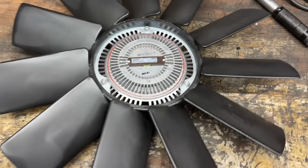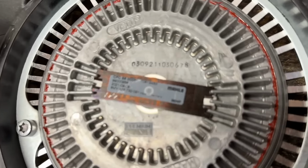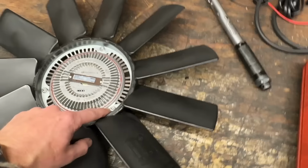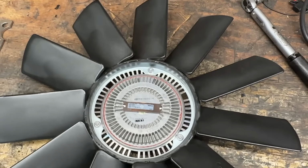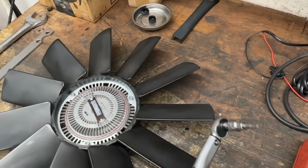Here's the new kit. We've got fan blades with a 2022 date, so those are quite fresh. And our fan clutch is a Mahle Behr brand dated September 2021. So it's just been on the shelf for a little bit. The new screws that are used are Torx 30. They go down to 89 inch-pounds. I use a quarter drive torque wrench and an adapter to a Torx 30.